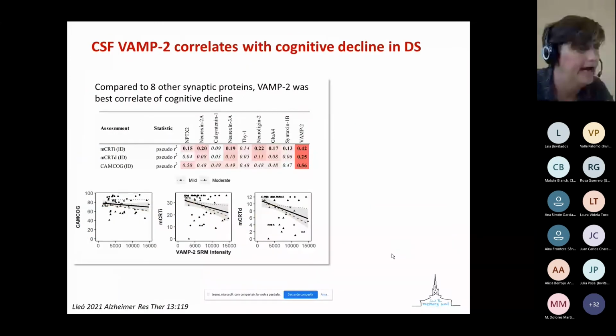And what we found when we compared across all synaptic proteins, and we also included another synaptic protein here, NPTX2, when we compared the correlation of these synaptic proteins with cognitive impairment in adults with Down syndrome, VAMP2 was actually the best synaptic correlate of cognitive impairment. Here you can see the modified cued recall test for Down syndrome. This is a measure of episodic memory in immediate and delayed recall, and the CAMCOG test, which is a test of global cognition. We saw a significant association of VAMP2 with the episodic memory cued recall test, and it was not significant in CAMCOG, although when you adjust for intellectual impairment, it was significant. So VAMP2 was the synaptic protein that best correlated with episodic memory, which is a sign of Alzheimer's disease.